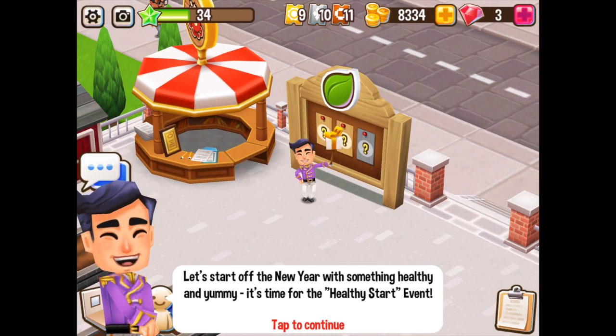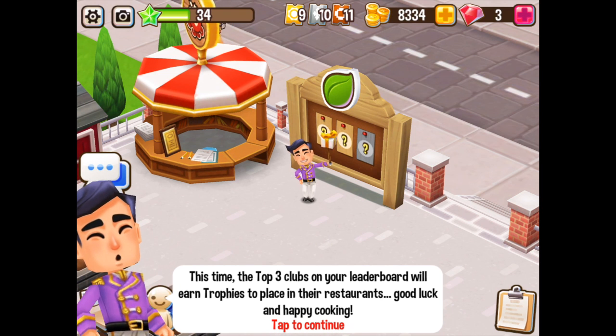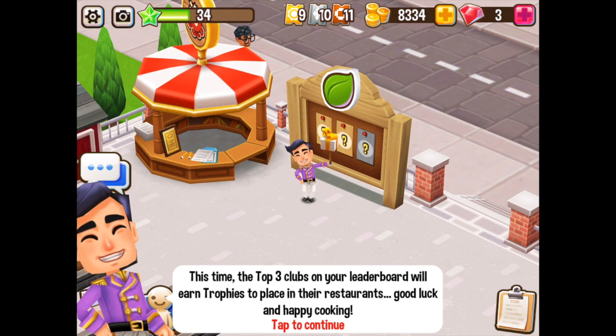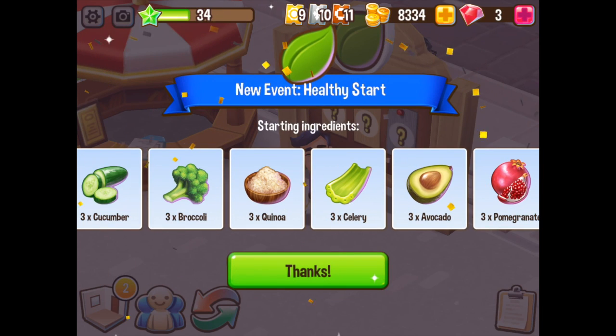Now, the first thing you need to do is to collect your golden package from this gentleman here, and he will oversee the event for you and get it going. So let's see what's inside that golden box. So give it to me. And what have we got? So your starting ingredients, you got cucumbers, broccoli, quinoa, celery, avocados and pomegranates.